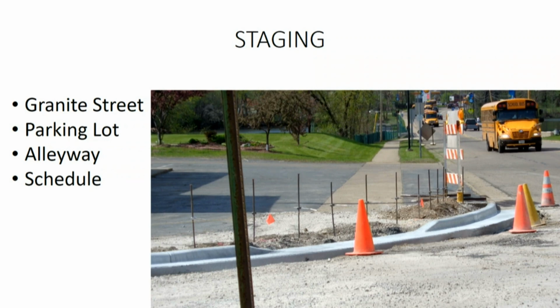So we're just going to do that much the same way as Granite Street. The alleyways will be a little different. Those will be staged, such as we're going to work with the contractors to make sure that they do basically a block at a time. They come in, rip up the road, shut down that section for when they need it, open it up, move to the next section, shut it down.